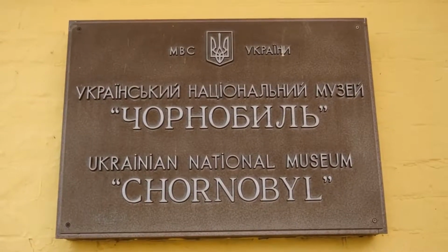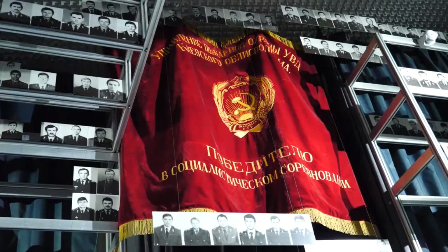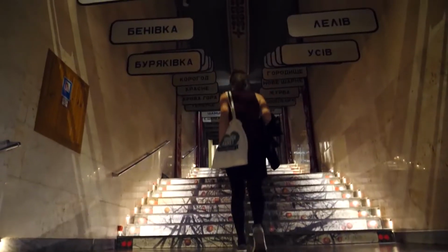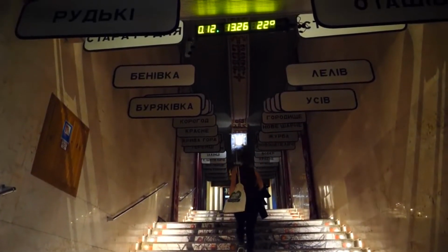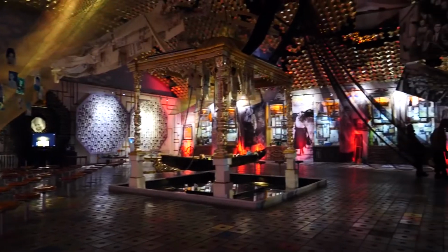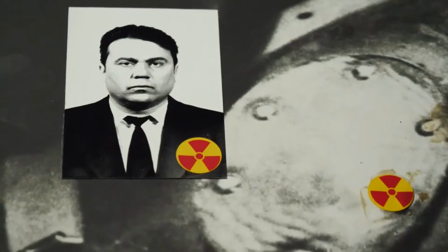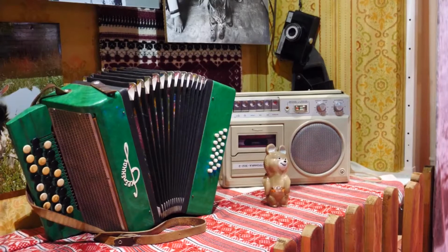Another place we visited in Kiev was the Chernobyl Museum, which documents the 1986 Chernobyl disaster and its aftermath. On the way into the museum, you walk up a set of stairs that displays road signs for the villages that were abandoned as a result of the nuclear accident. The images you see with a radiation symbol signify that the individual died as a result of exposure.